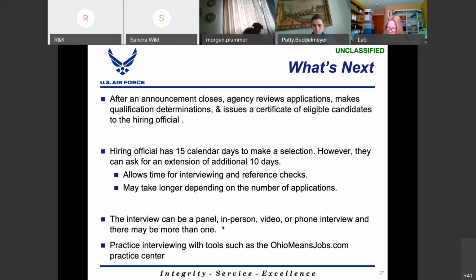Supervisors can do face-to-face interviewing. They can do phone interviews, or they could just purely go off resumes. So it's important and key that students work really hard and make sure all their information and their resumes show a well-rounded employee that they are, because that's what they're looking at first. And then there are some positions that require panel interviews. So setting those up, getting all the people coordinated to be there, as well as the applicants, can take a little bit more time. And so that's why it can take up to 25 days for them to make a selection.